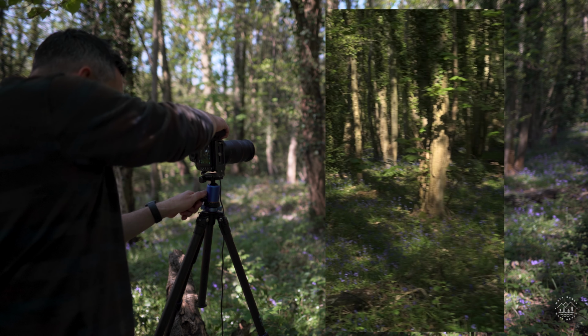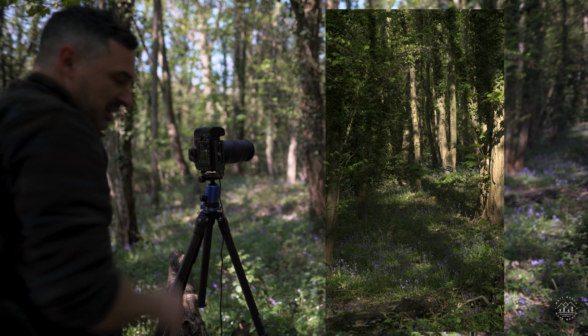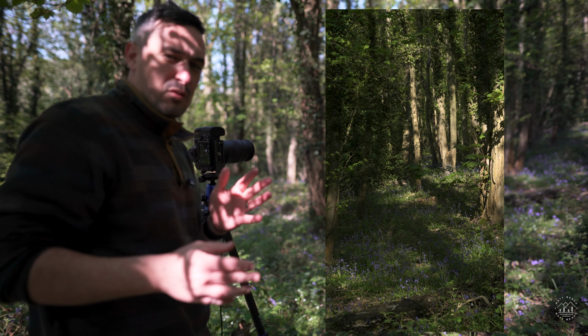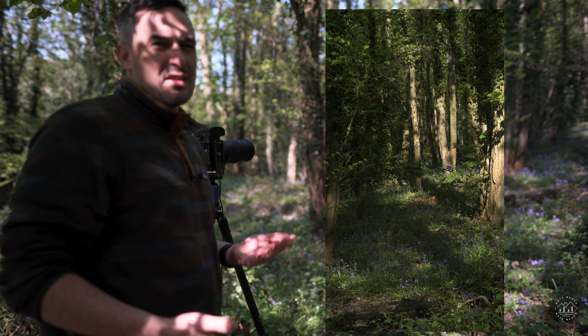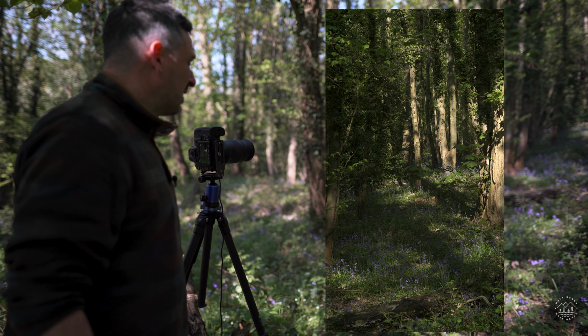So what I'm doing is I'm doing like a vertical pano across this little scene here. We've got some really dark shadows, some really bright highlights, and then we've got that really bright blue of the bluebells coming through, and I think it might look quite nice. I am going to try a few different alternative shots. I want to try and zoom in a little bit more, see if I can get some more intimate scenes, if that works. And at the end of me talking, you'll see the image that I've chosen.